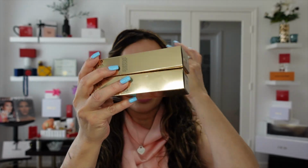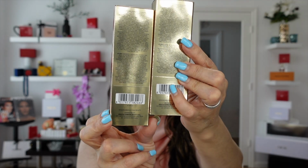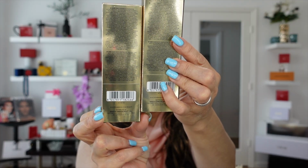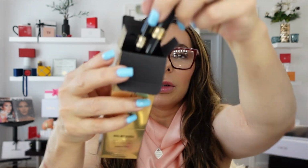These are my new products from Dolce & Gabbana. It is called Kiss My Gloss 4D Gloss Stick and Lip Liner Duo, made in Italy. We're going to find out together, friends. The shade I'm going to show you is 01 Whisper. Ooh.